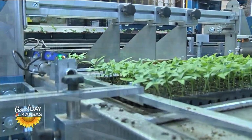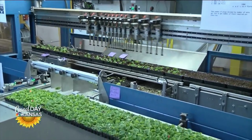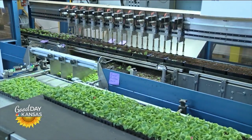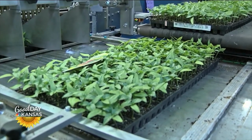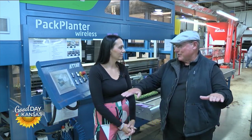A little bit more about what this machine is and really what it's doing. It's our robot. Right now we're transplanting into what we refer to as a six-pack. That means there's six packs, total of 36 plants to a flat. And right now we're just transitioning from peppers to ageratum, and it's automatically doing that. Wow. But you'll see as it's planting, the consistency, everything is exactly uniform.